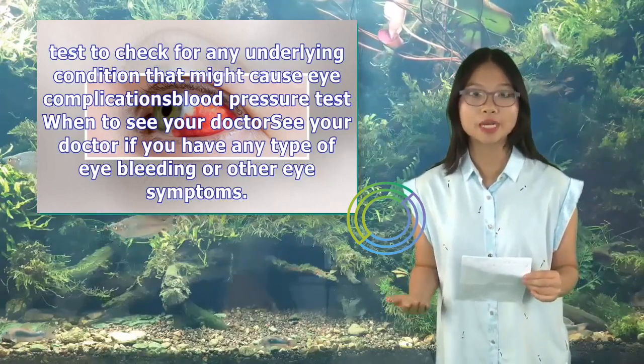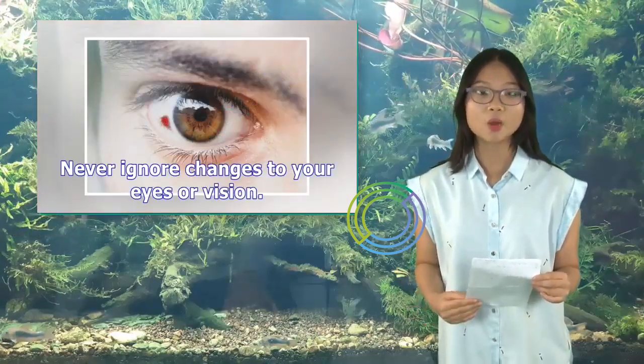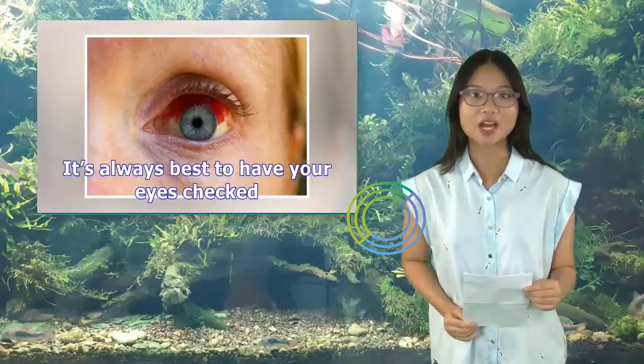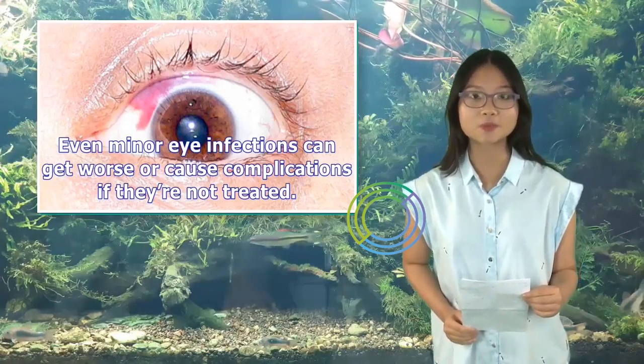When to see your doctor. See your doctor if you have any type of eye bleeding or other eye symptoms. Never ignore changes to your eyes or vision. It's always best to have your eyes checked. Even minor eye infections can get worse or cause complications if they're not treated.